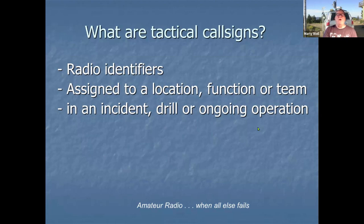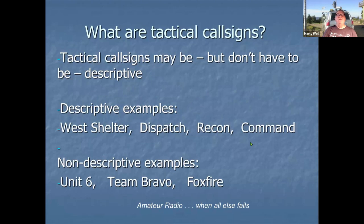You have one list of locations and or functions or whatever it is, and you use that list. That's who you call, and whoever happens to be manning the radio at that location or for that function, that's the operator that's going to answer. You don't have to know who it is, and they don't have to know who you are. You just have to know the tacticals and what they represent. Okay, now they can be descriptive: West Shelter, dispatch, fire recon, incident command, or they could be non-descriptive, Team Bravo or Unit 6 or whatever.